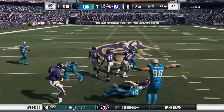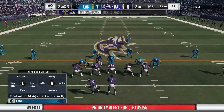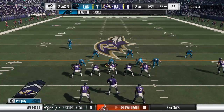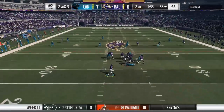They'll start out on the ground. It's T.J. Yeldon, and he'll work this one up to about the 38. 7 yards on the pickup there, and it'll leave him with a 2nd and 3. Well, no matter how they phrase it, staying on schedule, staying ahead of the sticks, whatever you want to call it, 7 yards on 1st down, that fits the bill.